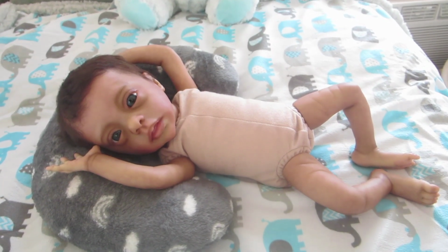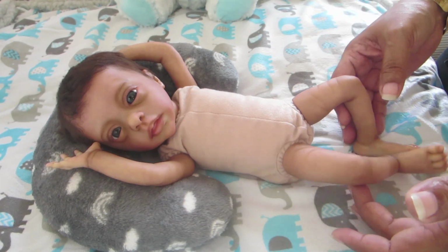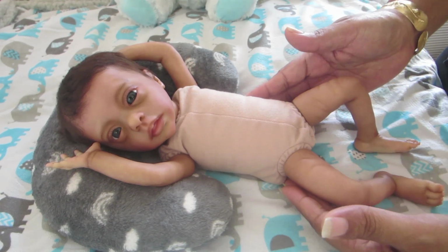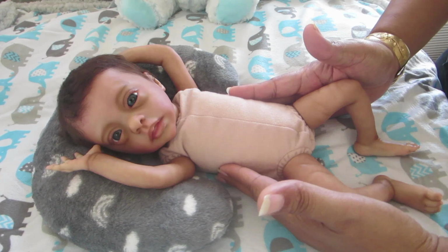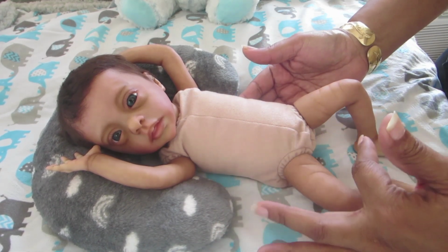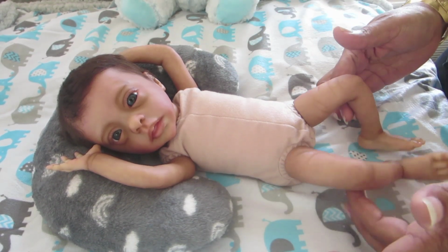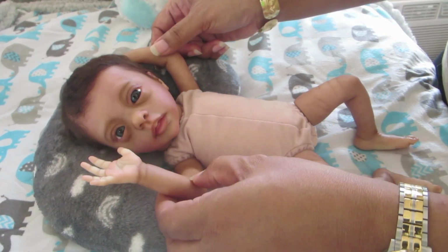Isla was my, I think she was 15 inches. I'm not sure. 14 inch. She was my 14-inch baby girl, Mia by Priscilla Lopez. And she was brought to life by Miss Beverly from Beverly's Babies. And she was tiny. But I'm going to tell you, his body is by far much tinier than Isla. Isla's body was longer and wider. His body is short and slim. And his limbs are very tiny. I think Isla's limbs were tiny like this, but maybe a little bit longer.